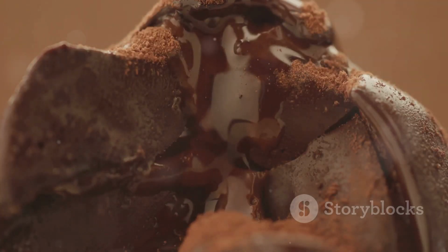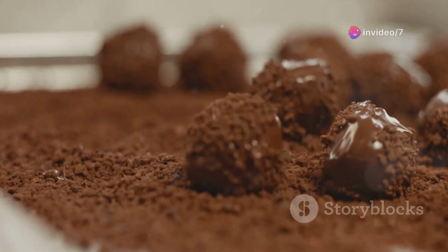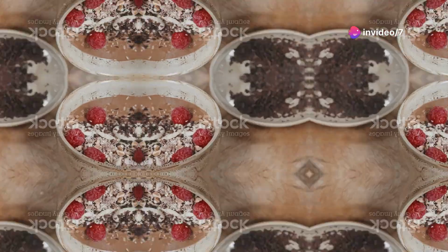That's how my Silky Smooth Chocolate Truffle Smoothie was born. A blend of rich chocolate, creamy texture, and pure joy. Trust me, it's going to rock your world. Ready to dive in? One sip and you'll be hooked, just like I was with my first truffle.